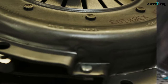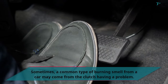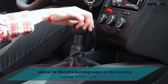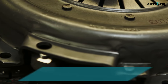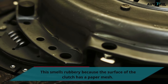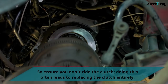Car clutch. A common type of burning smell from a car may come from the clutch having a problem. This occurs whenever you shift gears and the burning smell is usually similar to that of burning paper or the burning rubber smell from a car. If this is the case, then the clutch's face burns off when it slips. This smells rubbery because the surface of the clutch has a paper mesh. But to avoid this, it's important to learn to use the clutch properly. So ensure you don't ride the clutch. Doing this often leads to replacing the clutch entirely.